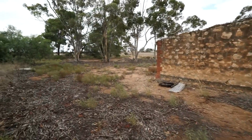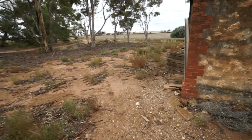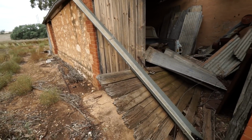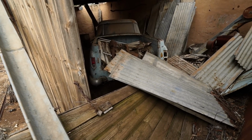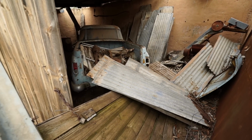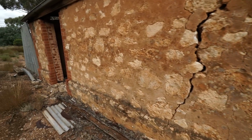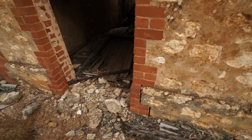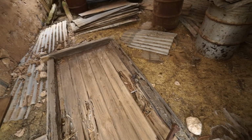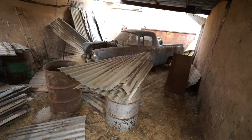Just imagine this place back in the day, just a thriving farm. I just love thinking back and imagining what they were up to. Oh, man, check it out. There's another old ute there. Wow. Came across several on an old farm recently as well. Not too long ago. Get a better look at it. Oh, damn, there's more pigeons. Oh, man, there's another one. Right next to my head it was.